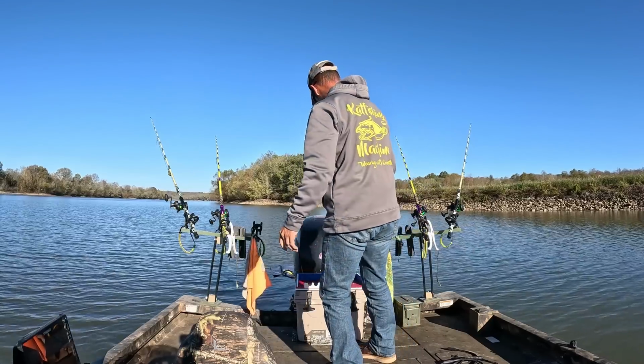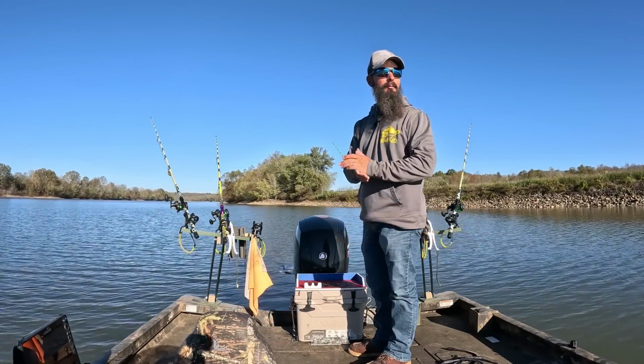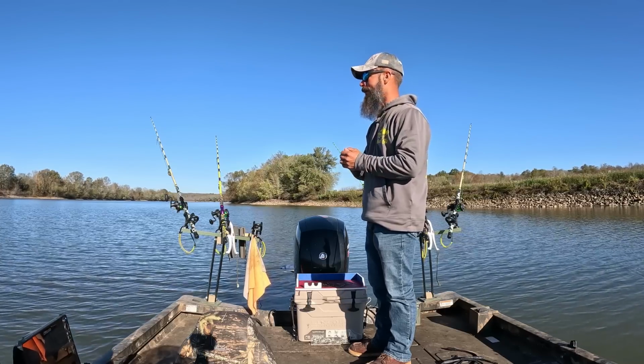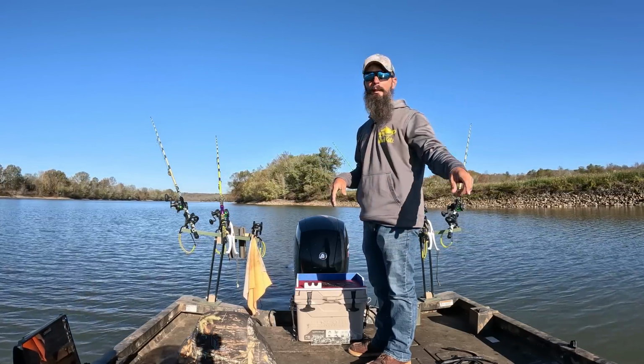All right, y'all, how's it going? We are back out here. We are set up. We're kind of close to the spot where we caught that 76 last time. But what I've done is I moved back a little bit further. That's actually up here a little ways.